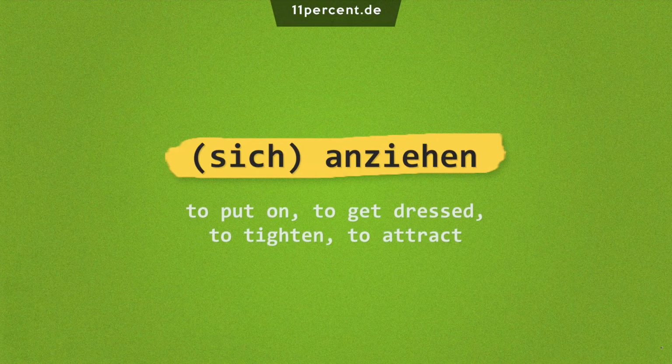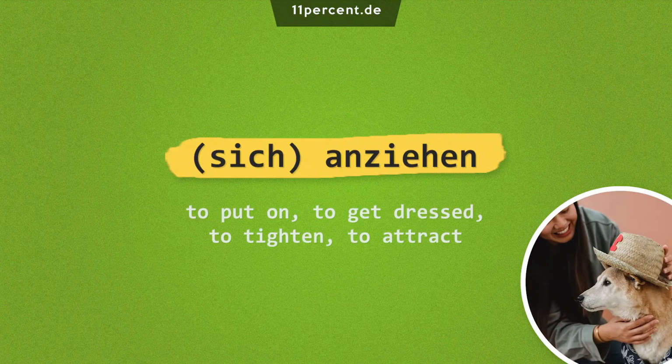Sich anziehen. We put on clothes more or less every day, so it's useful to know which verb to use to describe this in German. We will use anziehen for this purpose, which also means to tighten and to attract. So for one verb, you get several meanings. What a deal!